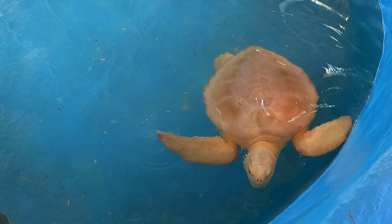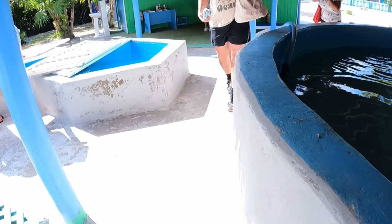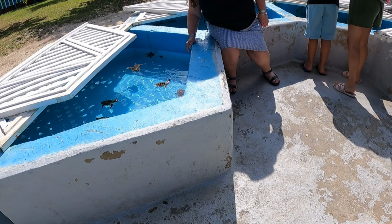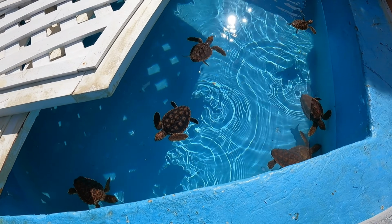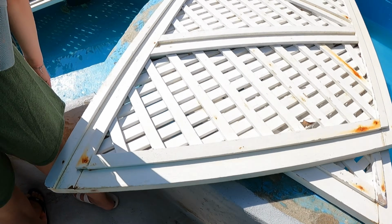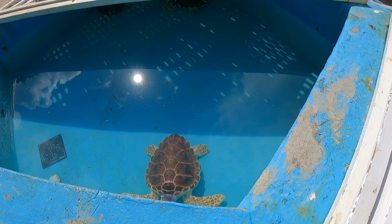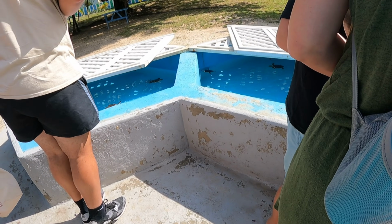Today, Cuba is considered the second most important country in the Caribbean for sea turtle conservation, with Cayo Largo being the key nesting site. But storms and hurricanes have eroded large sections of beach, often washing away eggs already laid in the sand. Tourism has also added pressure.